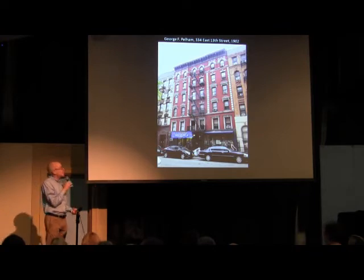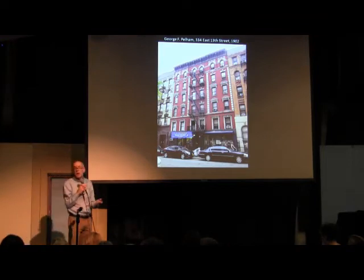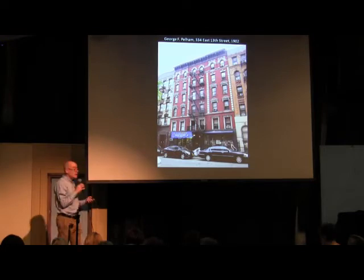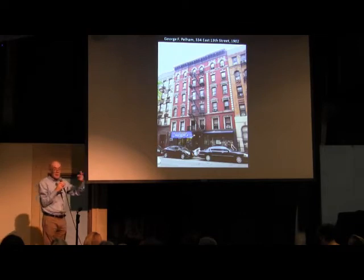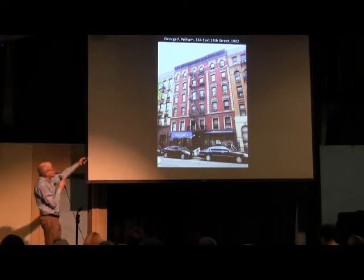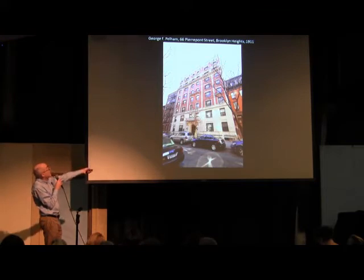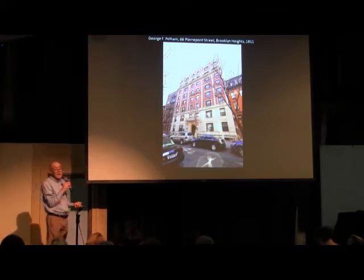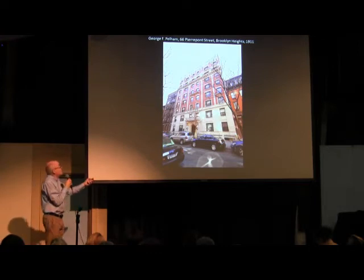If it's a double lot width building, or very frequently a very big building on a corner, most of the corners of the East Village are anchored by new law tenements. What I like about this one, designed by that same fella who did the echoes of the lintels of the house next door, George F. Pelham, is that you look at this tenement from 1902, and you see how remarkably similar it is to the luxury apartment house he designed in Brooklyn Heights in 1911. Same formal vocabulary, same basic disposition of elements, etc., etc.